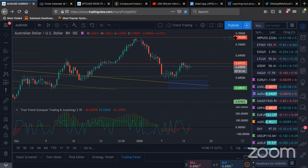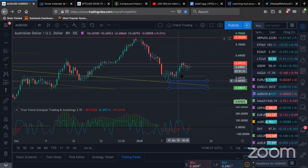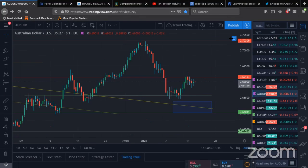Let me put up the entry CCI here. I'm just looking for the last impulse of the entry CCI, which was down here, and now over here we put another one in, making these higher lows. So the structure here looks pretty good. I would like to see a shoot above this resistance over here.